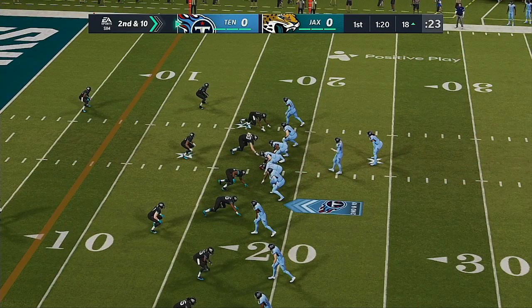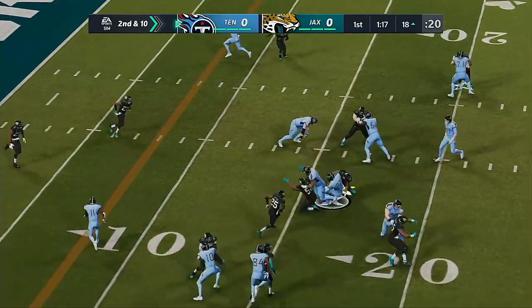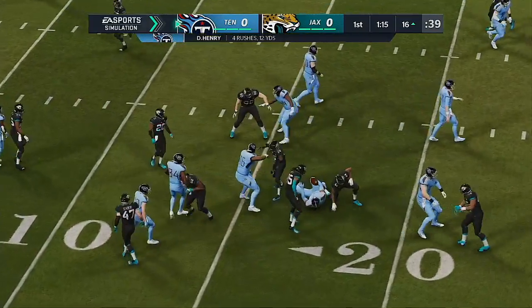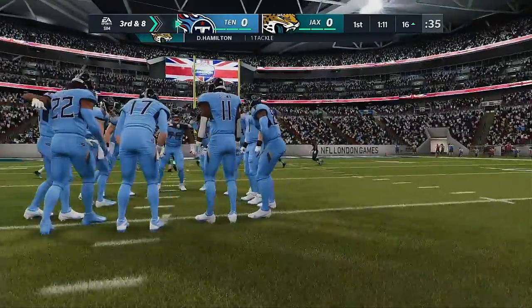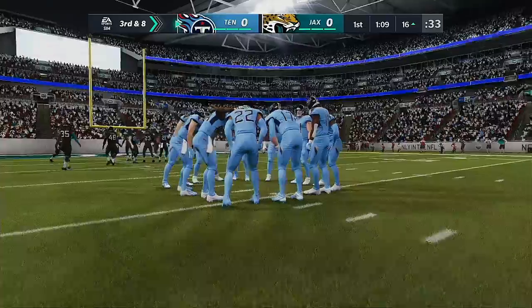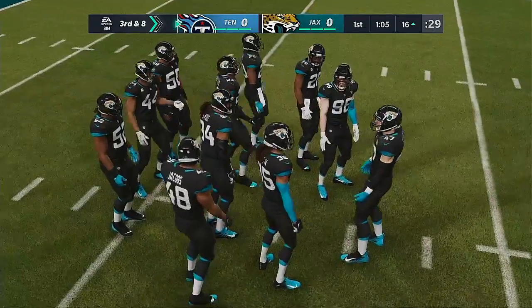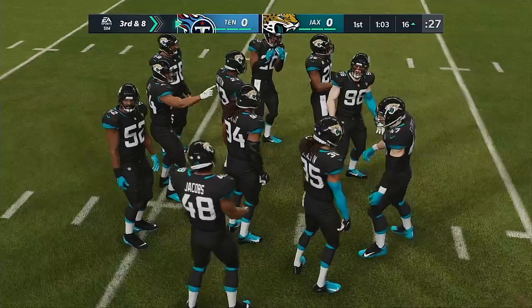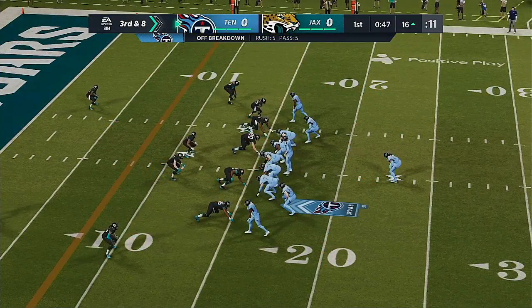So now second and 10 after the incompletion on first down. Back to the ground now. It's Henry. And a nice job to break free of one tackle, but it slowed his momentum somewhat, and he's taken down right after. They do get a couple, but they'll be left staring at a 3rd and 8 coming up. And the big fella stuffed that one up in a big way. I think doubling him has to be a priority, because you can't move up to the next level if you don't take care of him first.